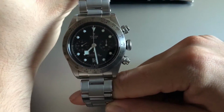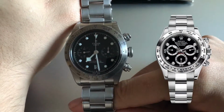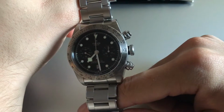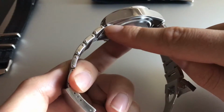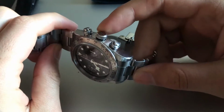It stands out within its own range, and then you compare it to the Daytona, which is the obvious comparison, and at best, they're cousins. And you can tell that Tudor went to great efforts to give it its own identity so it wouldn't be confused for anything else. You know, little details like the rivets on the bracelet. It's got that nice bigger crown with the Tudor rose on it.